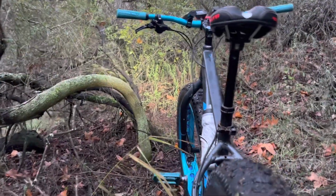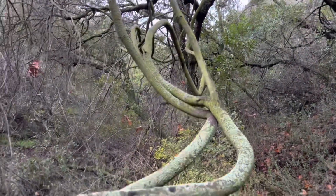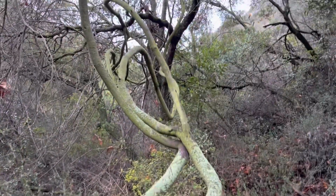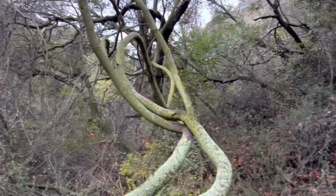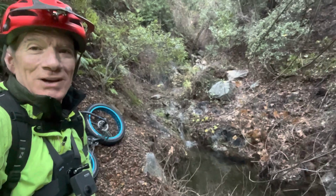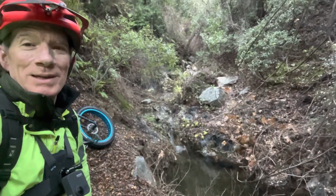Haven't been up this far for a long time, but I had to stop and take a video of this cool looking moss covered branch. Cool. So twisty. Trail's still here. Been clearing more sections. Made it this far. I don't know how far this is. I'll know when I check my Strava. But it's pretty far up.